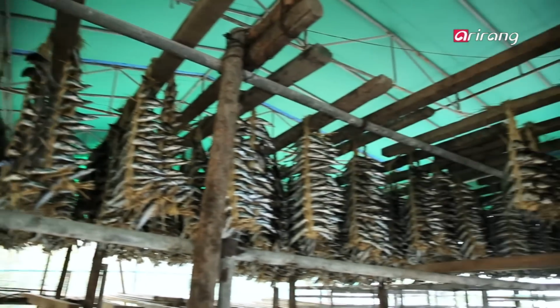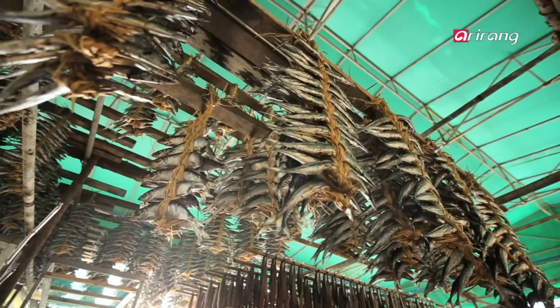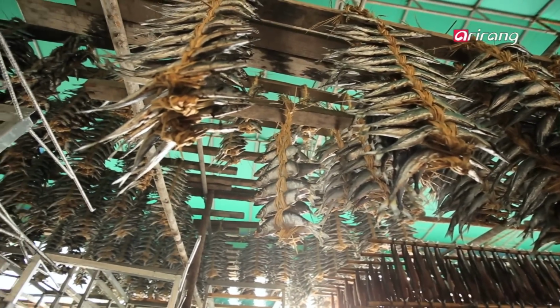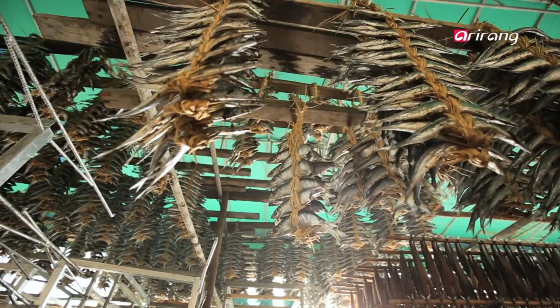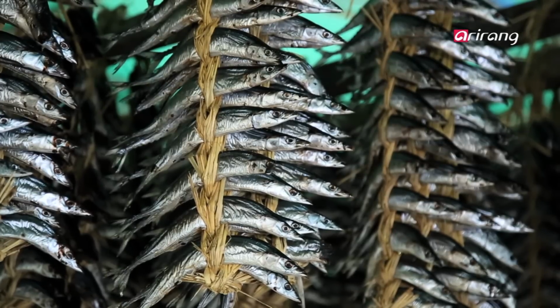Gwamegi became famous as a Pohang delicacy in the 1980s. Starting then, sori and herring were sliced in half and gutted before being dried. But those who remembered the original taste sought whole gwamegi.